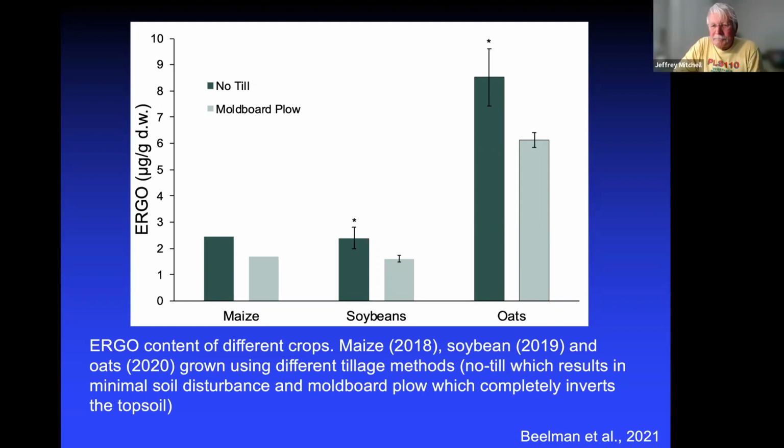And Bob is also working with a farmer who produces a certain kind of heritage wheat. It's also high in ergothioneine. So there can also be perhaps differences in the varieties that we grow. This is just a new area of research, so we have a lot of unknowns.